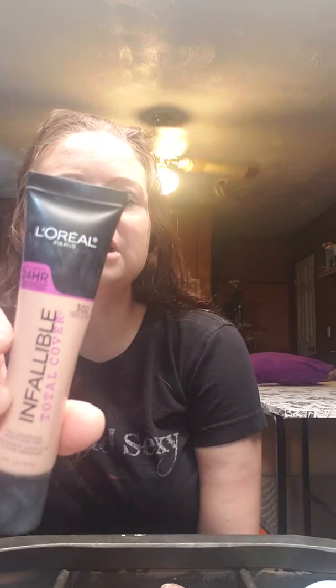Alright guys, so now I'm back, I did my foundation. Today I used the L'Oreal Paris 24-Hour Infallible Total Coverage. When I first got this foundation, I thought it was a little dark, and I started using it and blending it out, and it actually lightens when you put it on, which is really weird. Most foundations will oxidize darker. This one oxidizes lighter. But I like it. It lasts a long time. It doesn't make my skin greasy.